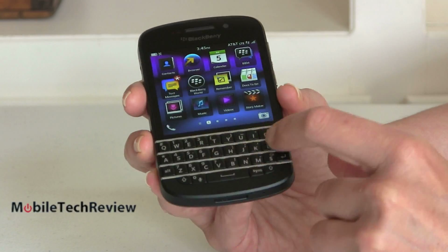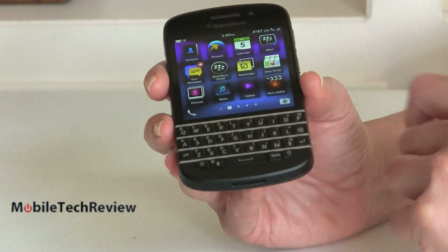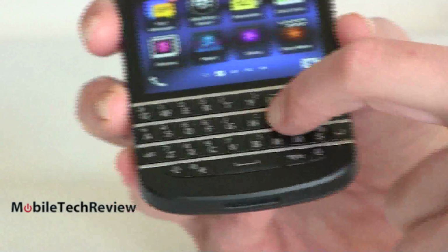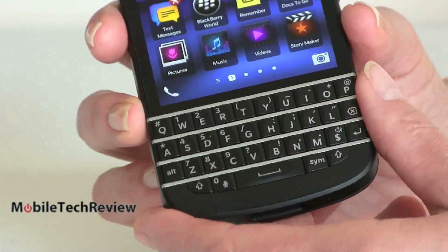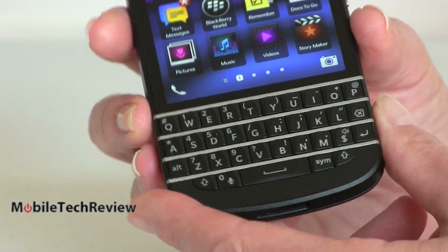It's a very good keyboard. It's got that kind of waterfall sculpted thing going on with the keys, so they're very tactile. You can feel which key your finger is on. You can feel when you've slid off to the next key. It's very distinct. They're nice and they're clicky too. Feels great. Pretty good size. It's right up there with the Bold 9900, which has to be one of the best BlackBerries out there. I think that keyboard was awfully popular.